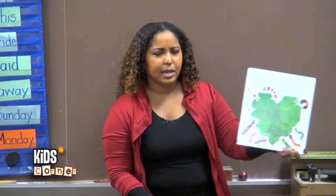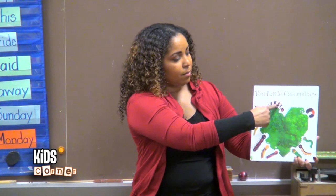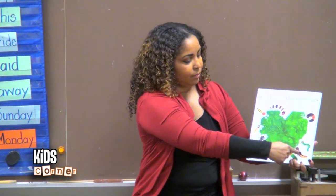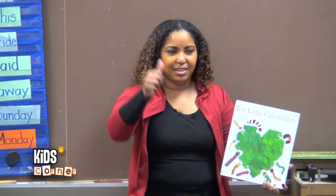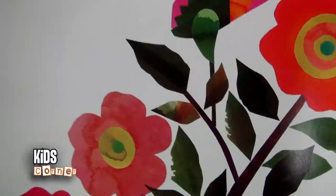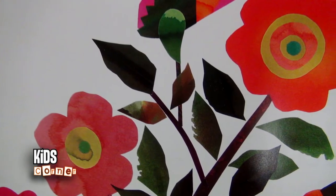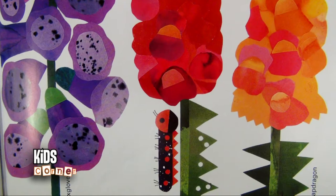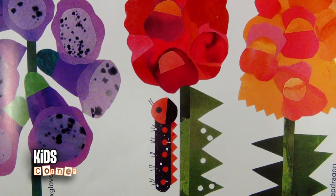Together, let's see how many caterpillars are on this cover of this book. Let's start here. 1, 2, 3, 4, 5, 6, 7, 8, 9, 10. Excellent. Give yourselves a quick hand. All right, now stop. Good job. The first little caterpillar crawled into a bower. The second little caterpillar wiggled up a flower. The third little caterpillar climbed a cabbage head.